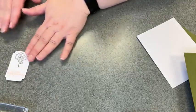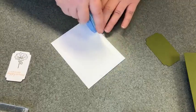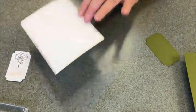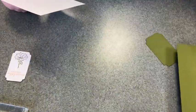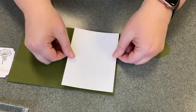We're going to let that sit for just a moment so we don't get any smearing when we start coloring with the blends. And we'll take our insert. Oh, and I was supposed to stamp this first. Well, that's okay. We're still going to stamp it. We'll just hope I don't mess up on my stamping.